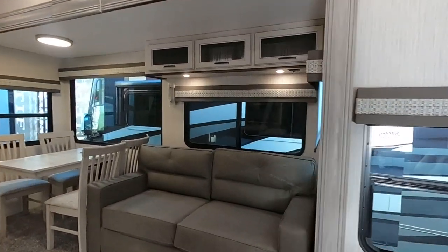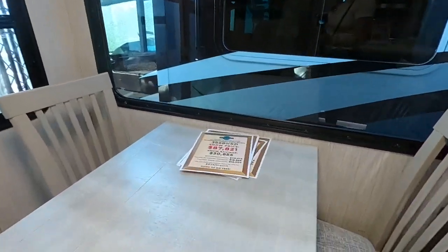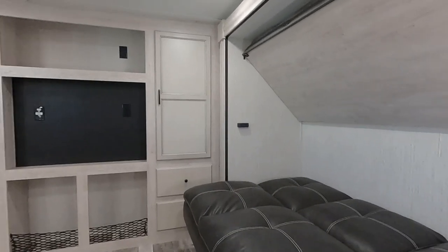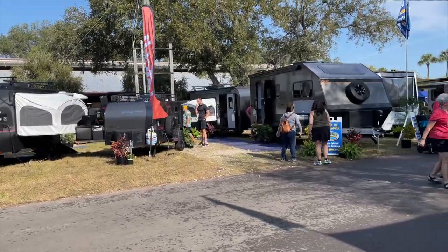I got the outside. I mean, the other one has the big living room, but this one has two bedrooms. If we want information, there's a little information booth.